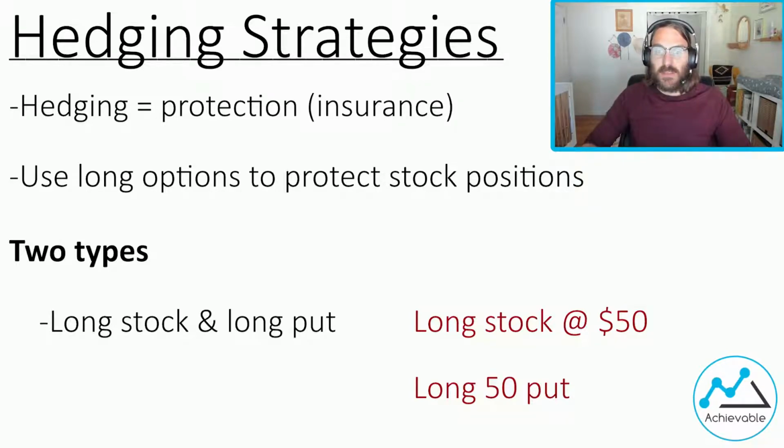We want to see the long stock position rise. If we buy stock at 50, we want it to rise to 100, 200, 1,000. The higher up it goes, the better. But the long put is there to allow us to exercise the option in case the market price were to fall. And that's really the theme of the way you want to think about a hedging strategy. The investor's focus is the long stock position. They will make money if the market price rises, and they will lose money if the market price falls.